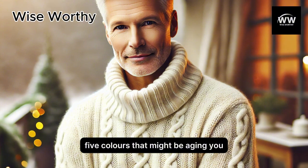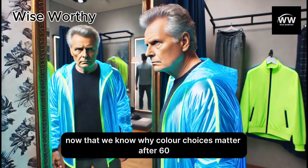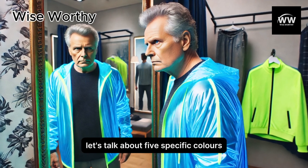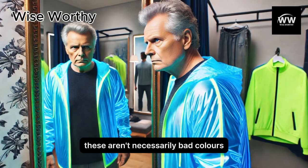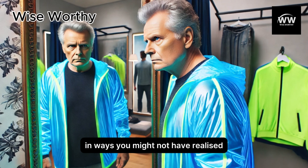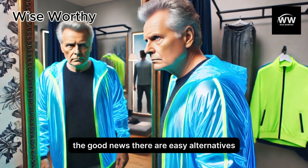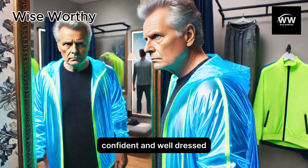5 colors that might be aging you, and what to wear instead. Now that we know why color choices matter after 60, let's talk about 5 specific colors that might be making you look older than you actually are. These aren't necessarily bad colors, but they can work against you in ways you might not have realized. The good news? There are easy alternatives that will keep you looking sharp, confident, and well-dressed.